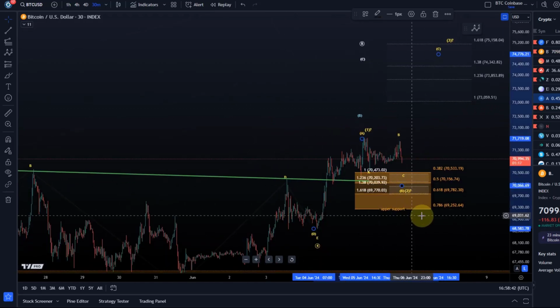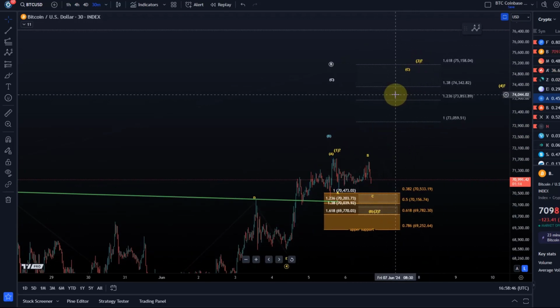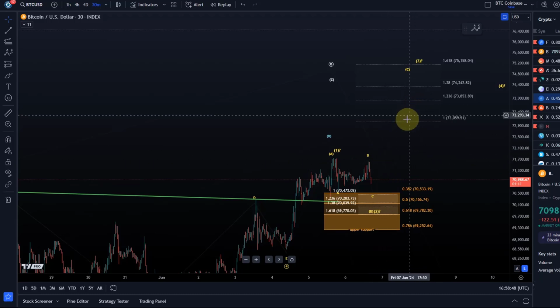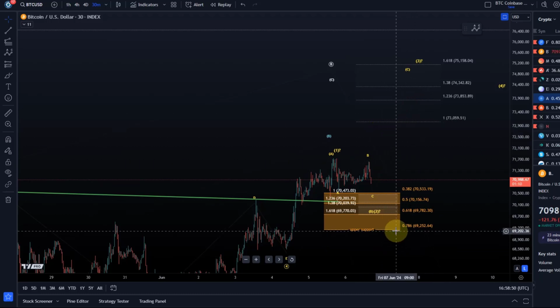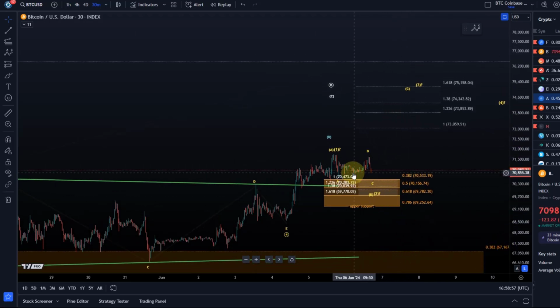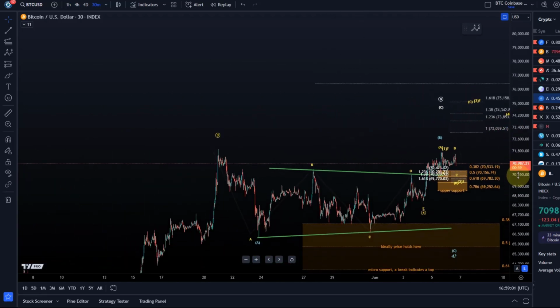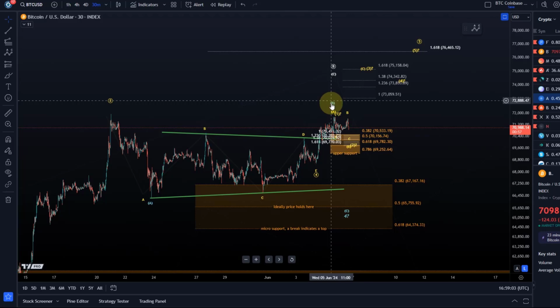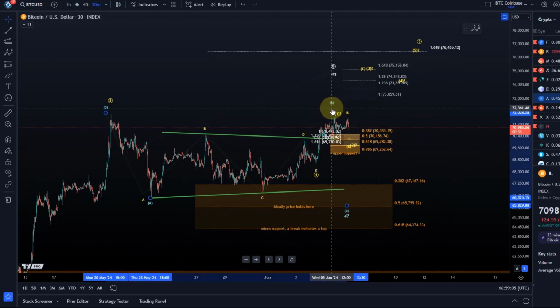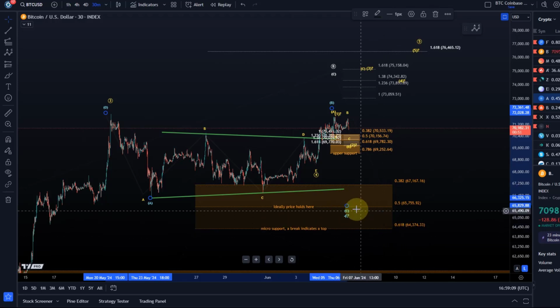As long as we're holding, however, the orange box, the focus could be on higher prices. At least that is what I'm going to do. I'm going to focus on higher prices. Only a break below 69,250 would indicate something more bearish. And what would that be? What would be the count? In that count, then, we have likely topped in a larger degree B wave in the blue count and would revisit the lower micro support.